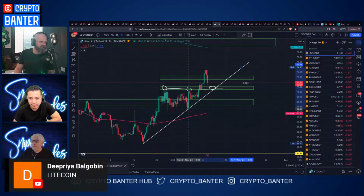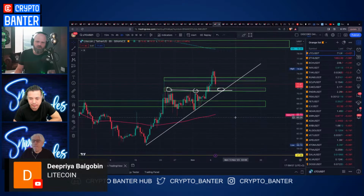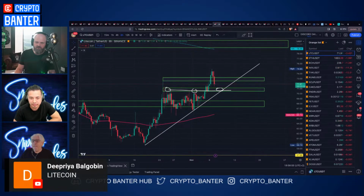So yeah, that pull over there is a 382 reaction. That pull, I don't have any tie in right now, but for me, watch the levels, watch the horizontal, watch the trend, and you should be okay there.